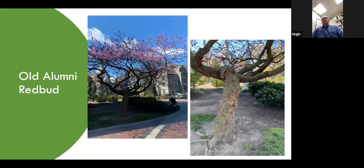This is one of my favorites here, right in the corner of Alumni. It's just an old gnarly looking redbud. It was looking pretty nice when a construction truck backed into it and took a big chunk out of it, a large branch or bough, but it still looks great. Kind of all twisted up and gnarly.